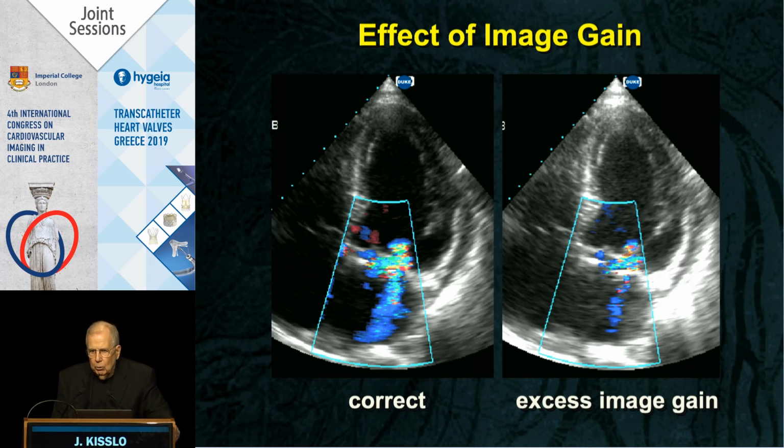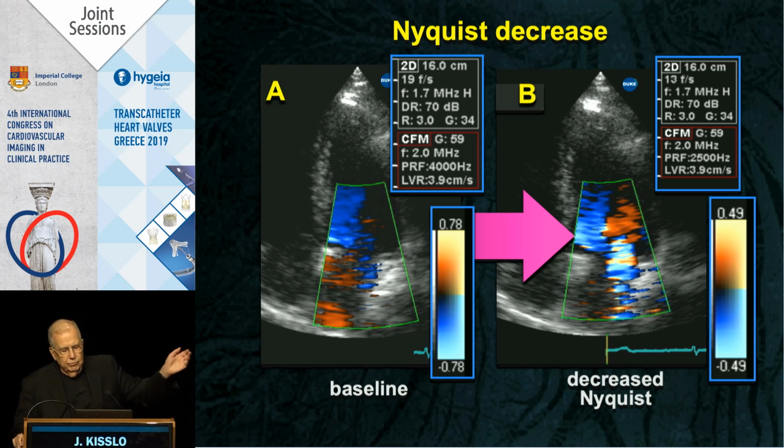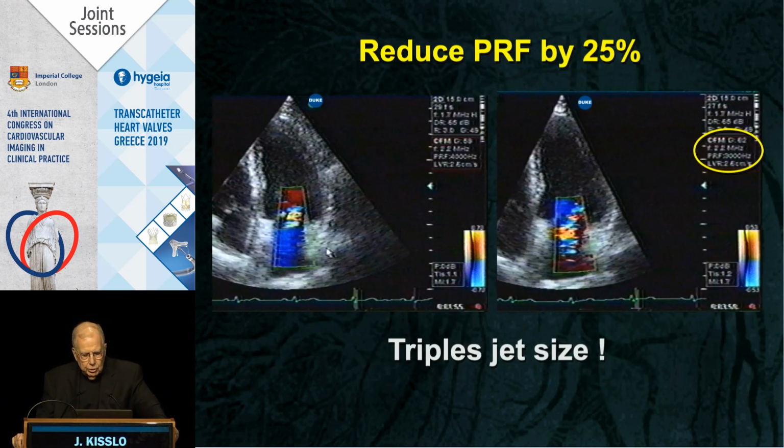And here's another big one, which I'm sure you don't check, and that is the Nyquist. This is the number of pulses being sent out. Look at on the left, the baseline, and if you decrease this Nyquist, this limit, which on the right is 49, on the left is 70 something, you can see the jet appear. Check your Nyquists. And interventionalists, please look at your Nyquist. We have standardized certain things, but it's roughly about 60 from the chest wall. But these jets can be made larger.